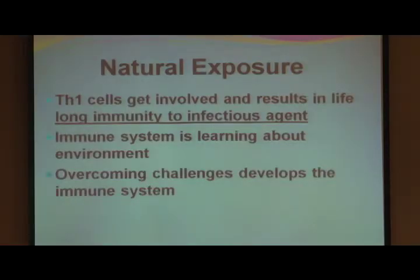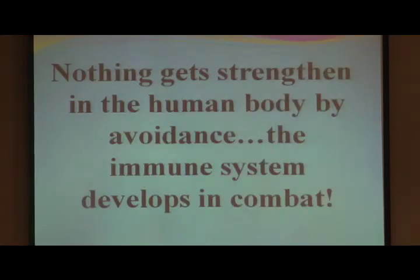So anyway, natural exposure. When Th1 cells get involved, the result in life is lifelong immunity through the infectious agent. The immune system is learning about its environment. Overcoming challenges develops the immune system. Nothing gets strengthened in the human body by avoidance, only by developing in combat.